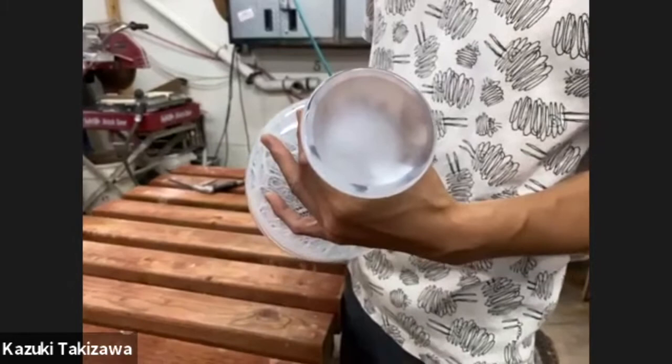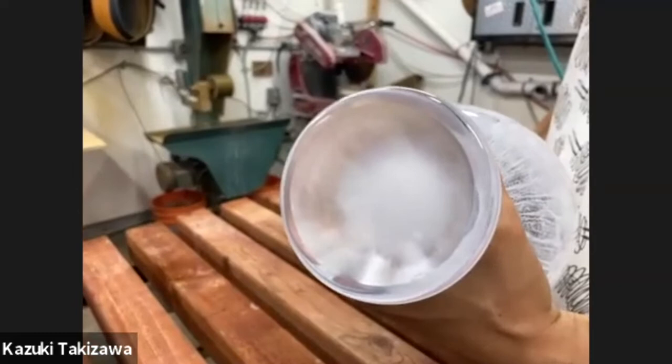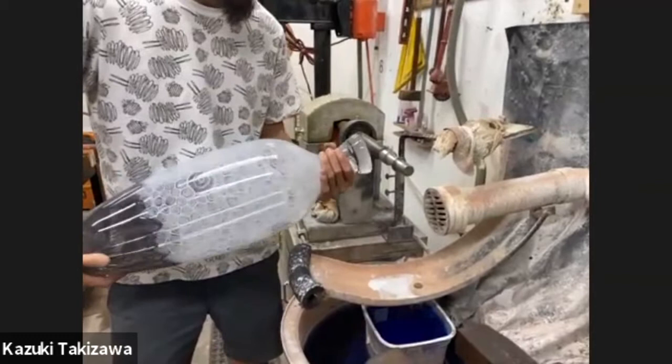So I am basically finishing, taking what came out of the oven in the hot shop and working in the cold shop to finish. I will be over here with the spinning lathe with the engraved diamond wheel, and I'll be pretty much engraving or carving the glass just like this, with running water and an apron.